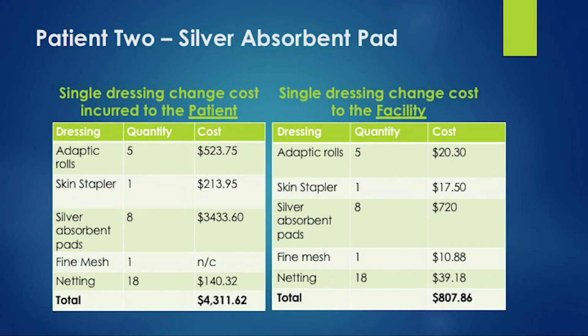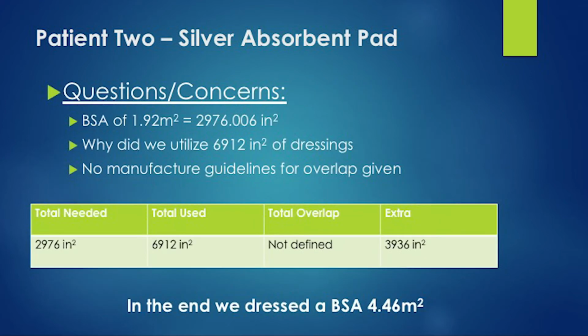The second patient, which was the silver absorbent pad, if you can see to the far left, again, there were 5 Adaptic rolls used, a skin stapler, and 8 silver absorbent pads, and then the outer dressings were your fine mesh and your netting. That came to a cost to the patient of about $4,300. The same dressings to our institution was a little over $800. So again, we used a lot of dressing still on that patient.